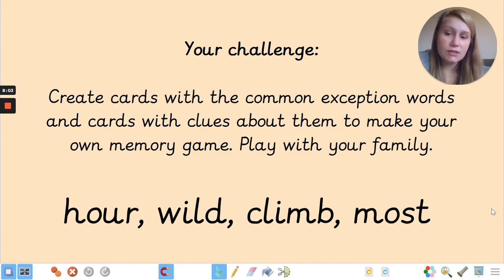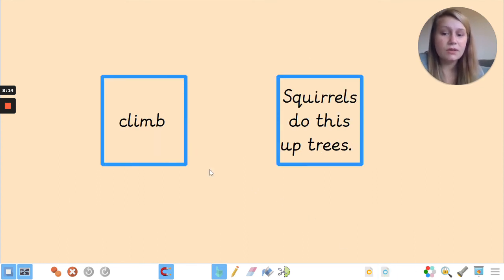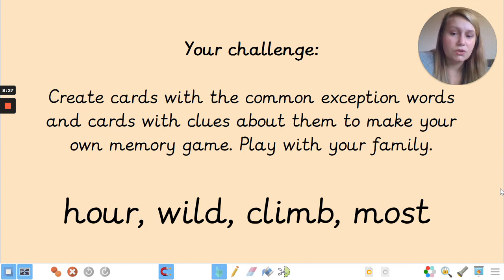Okay, so your challenge today is to create some cards with the common exception words and some cards with some clues about them to make your very own memory game, and then you can play with your family. Okay, so I've given you a little example here. I've written a card here with the word climb, and then I've written a clue, squirrels do this up trees. So squirrels climb up trees. Okay, so there's your challenge. I'll pop your challenge back on the screen for you.